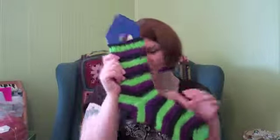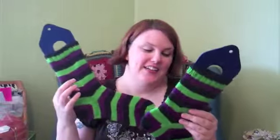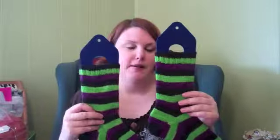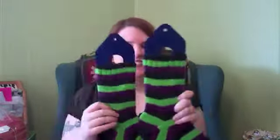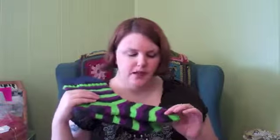Okay. Moving on, I have one finished object. I didn't even think I'd have one this week because it's been a crazy week, but I got one. Yay! I have 2 socks. On my project page, I call them my witchy socks. The yarn is Dancing Dog Dye Works in the Ugly Witch stripe colorway.